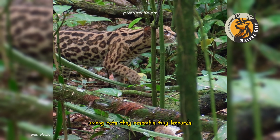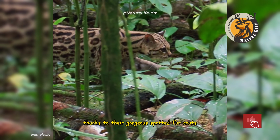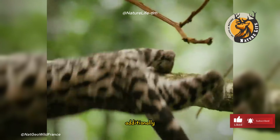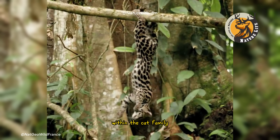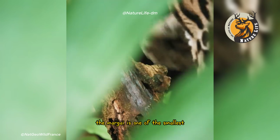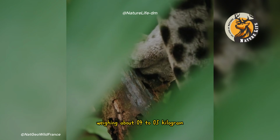They resemble tiny leopards, thanks to their gorgeous spotted fur coats. Additionally, they have a cute puppy-like look due to their big eyes. Within the cat family, the Margay is one of the smallest, weighing about 4 to 5 kilograms.